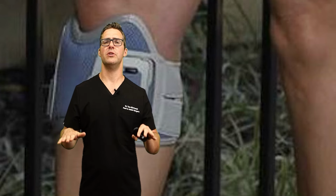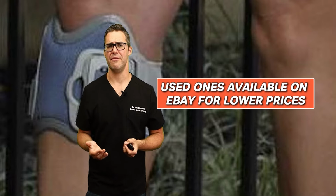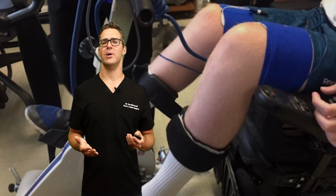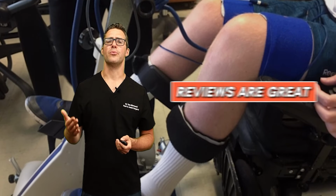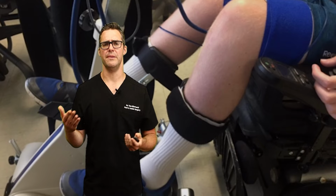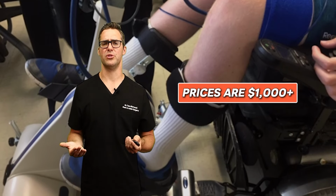But in this case, if you have no lift at all, no sensation on the top of your foot, this works great. I even saw used ones available on eBay for lower prices. You can probably get it shipped anywhere in the world, but otherwise you need a prescription for these. The reviews are great. They're very practical because you actually go into the store and get fitted. They make sure it's working. The price is like $1,000+. You do need a prescription.